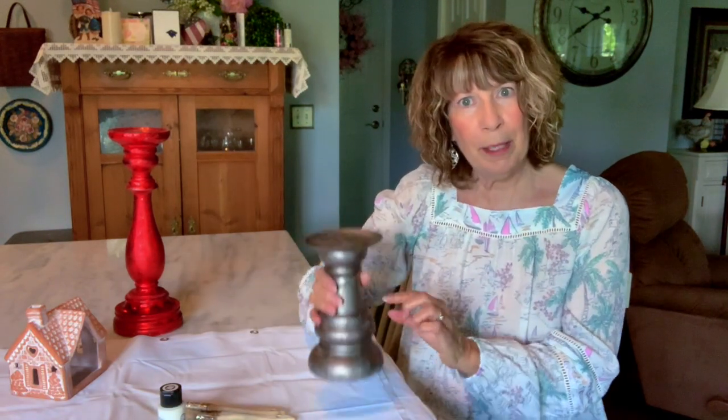And I actually bought at Michael's some red metallic paint that I hope will be very similar to my other red candle, and so they can be used together. So we'll be painting that shortly.